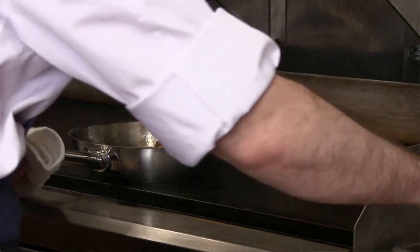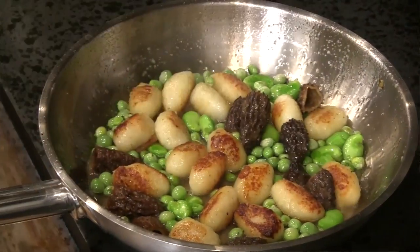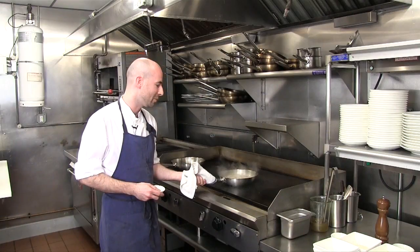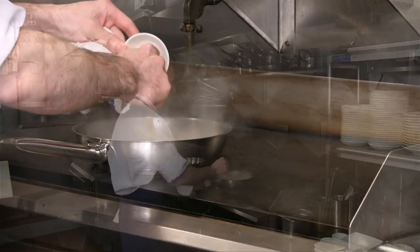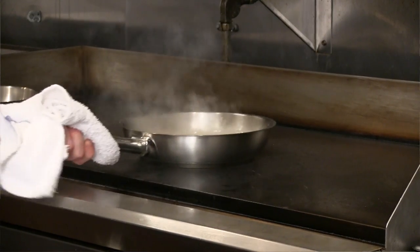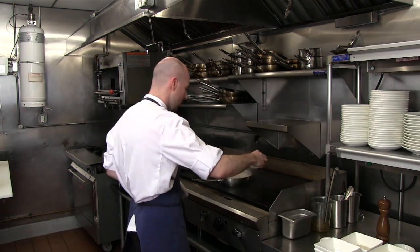You want to season every layer of the pasta. Deglaze with a little mushroom-infused vegetable stock. This dish can be very versatile. It doesn't have to be just vegetables. You can definitely finish it with chicken stock. We like to put a little lemon confit in our gnocchi. It kind of adds a sweetness and a lemon essence to it. Also, a lemon juice for acidity.